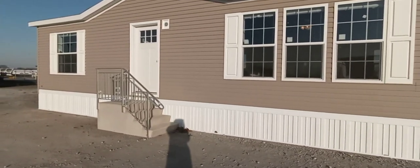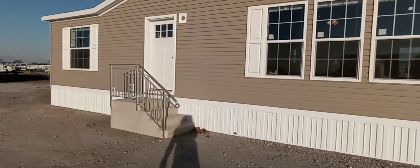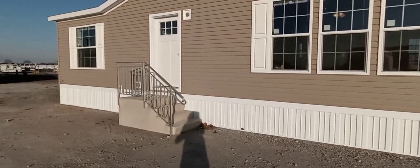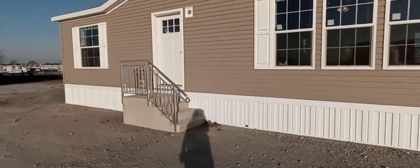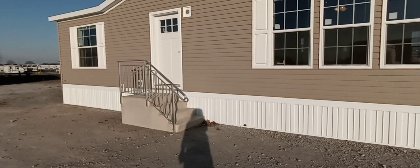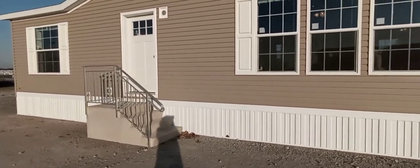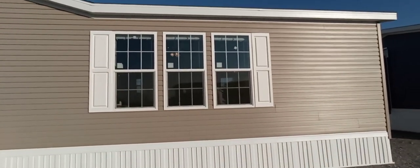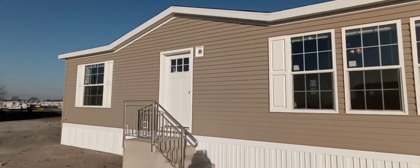On the outside, we've also added this Craftsman door. You'll see the 6 windows at the top. The standard door is a 6-panel door, but this gives it some more character when you change up to the Craftsman door there. Let's go inside and check it out.